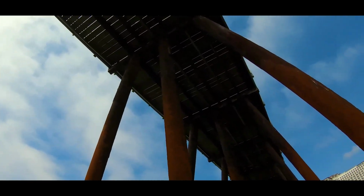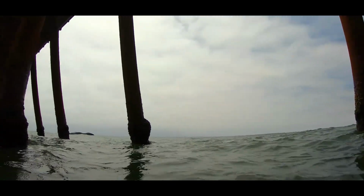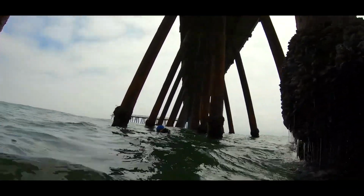The majority length of the pier is now closed due to major repairs needed. The further we go out, we notice there are several wood planks missing from up top, and the very end of the pier appears to have broke off.